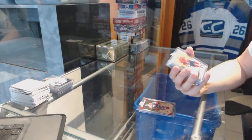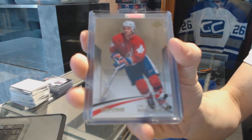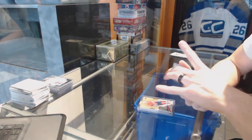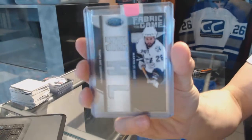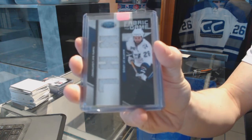We've got a Team Canada Master Collection base card number to 499 for the Toronto Maple Leafs, Doug Gilmour. We've got an 11-12 Certified Fabric of the Game NHL die cut number to 25 for the Tampa Bay Lightning, Martin St. Louis.